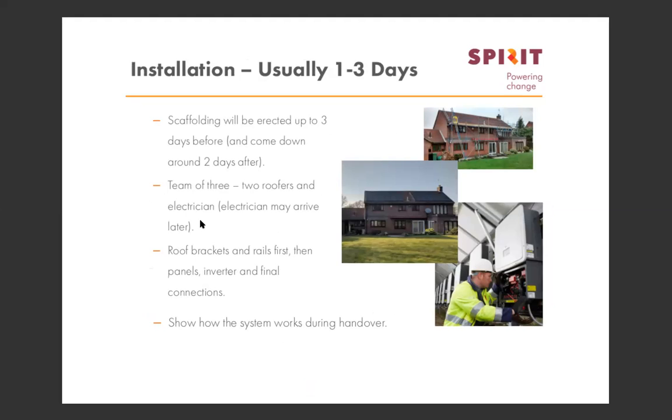Here's an example. So the scaffolding goes up about 3 days before or a week before. That'll be up for a week or two. And then the installation itself will usually take around 1 day. If it's slightly larger like this one, it will probably be a couple of days. And then the scaffolding comes down, it's all commissioned and everything's good to go.